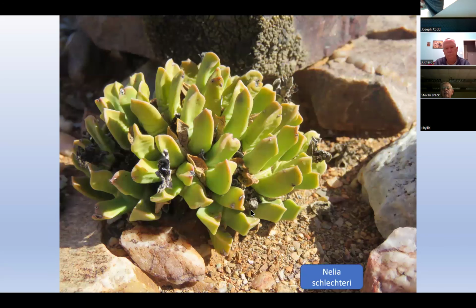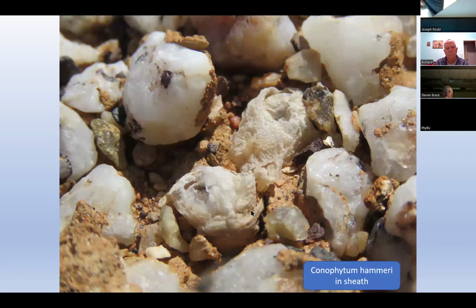Nellia schlechteri. There's thousands of kinds of mesembs. It'll drive you crazy. This one is named after Stephen Hammer, the famous mesem expert and author. And it's still covered over with the sheaths. It's a very tiny plant. The heads are about the size of a pencil eraser. And there's probably a baby right here. But you can't see the plant because most of the year it's covered over with old sheaths to protect itself from the sun.